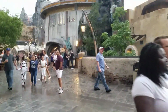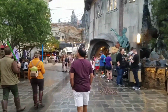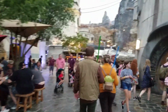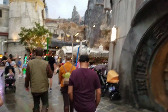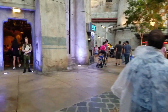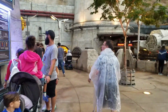All right, here's Doc Ondar's. Not a line to get in, but that's normal. It really only had a line the opening weekend. All right, we're headed back to Docking Bay and Smuggler's Run. Let's see if they changed the menu yet. They did change the names of the Docking Bay 7 food and cargo to more simple things because people were confused about what it was. Yes, they did change it out here.